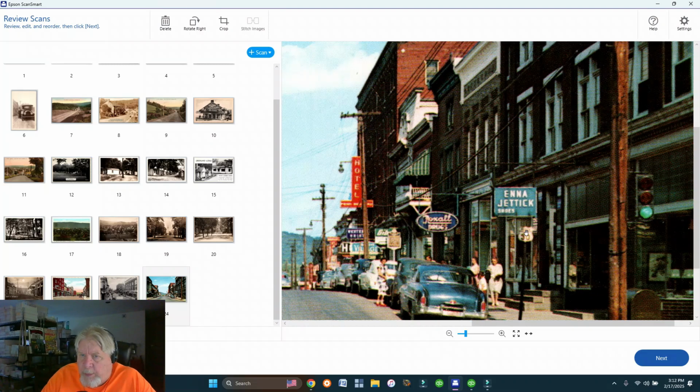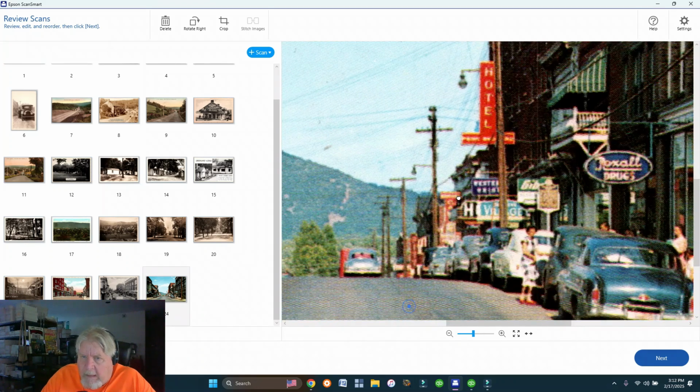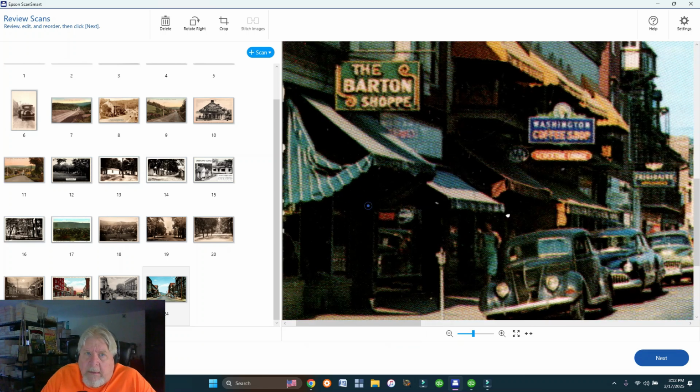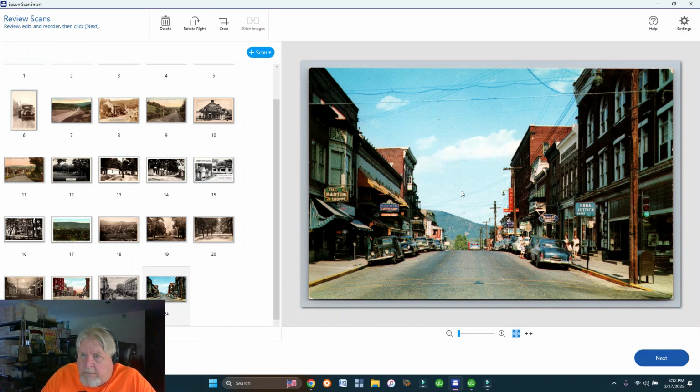Yeah, and that sign I couldn't read on the other one says, oh, I'm sorry, I said Emma. This is Enna, energetic, like a play on the word energetic, I guess, shoes. That's what that sign says, and there's your Rexall sign. Here's a hotel down here. Lots more signage, some people on the street there. A busy day. Washington Coffee Shop, Frigidaire Appliances down here. The Barton Shop. So, a busy day there in Bedford.